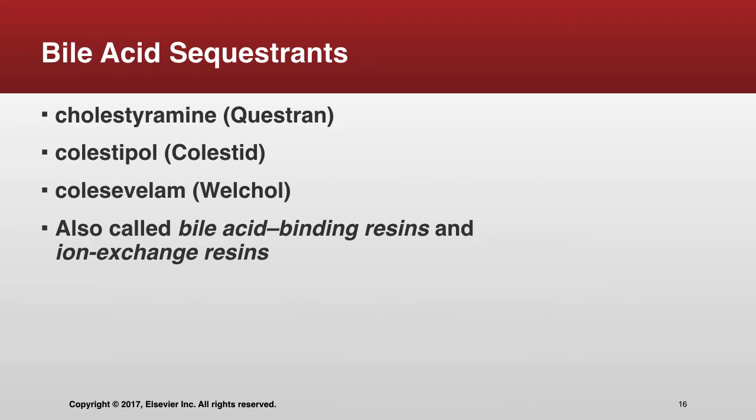The bile acid sequestrants include Questran, Colestid, and Welchol, or cholestyramine, colestipol, or colesevelam. So if you look at them, instead of having the similar name at the end of the word, it's at the beginning of the word, and we see the col or the choly, which implies cholesterol. These are also called bile acid binding resins or ion exchange resins. So if you were ever to look up research to find out about these meds, you would probably want to use all three of these names to look up articles about them, because you would find some researchers referring to them one way and other researchers another way.